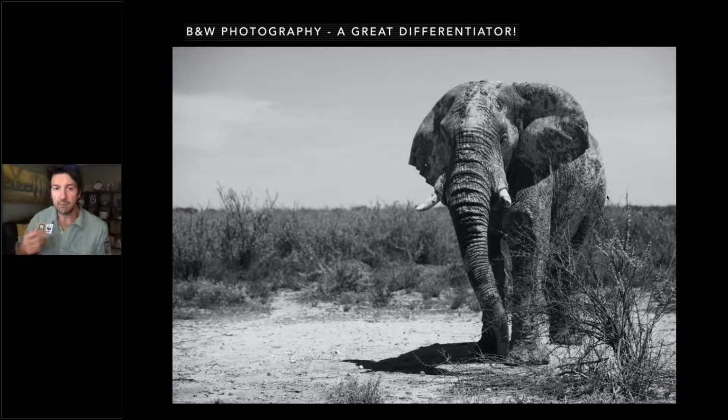You can photograph with black and white photography in mind. Even though you're not switching anything in your camera, you can photograph with a black and white photo in mind. What are you looking for? First of all, there's kind of two halves of it: looking for the object and taking the photo.